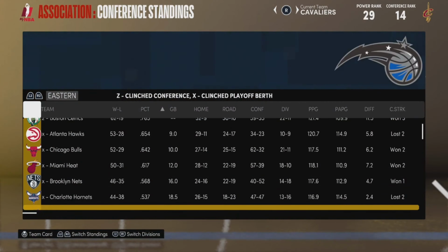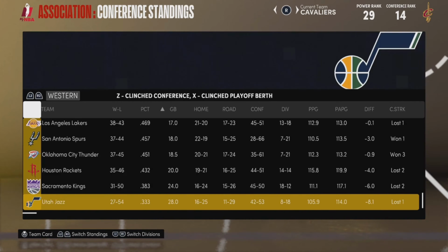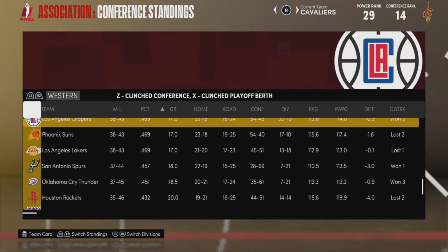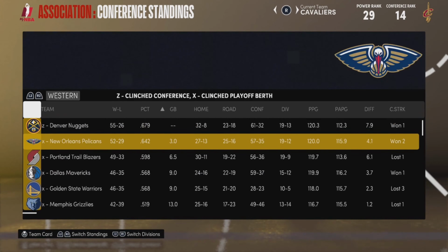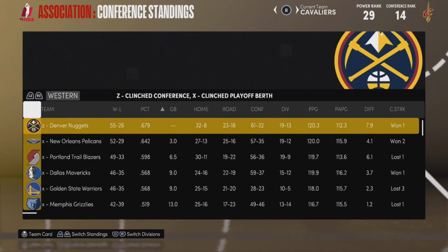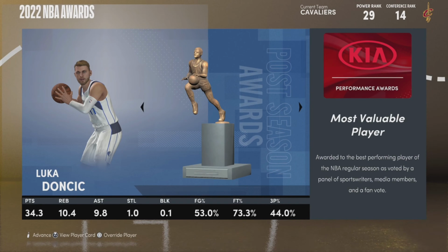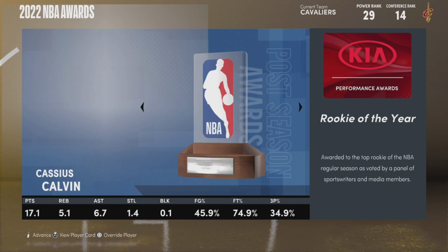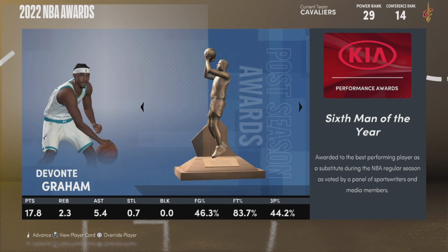So we have simulated all the way up to the final game of the year, currently 23-58. We are locked in for the second projected overall pick. The Knicks are like 3 games behind us, and I think we're 4 games behind whoever's next, I believe Utah. The Lakers pick will be projected around 10, and the Pelicans will be based on how they do in the playoffs. We end up losing that game to the Heat, meaning we finish the year 23-59 as we look at the awards.